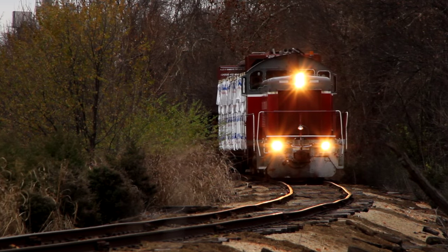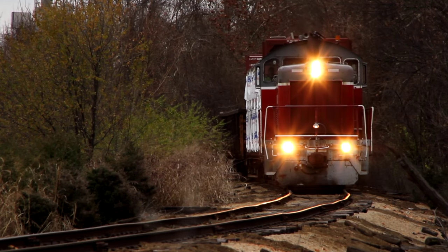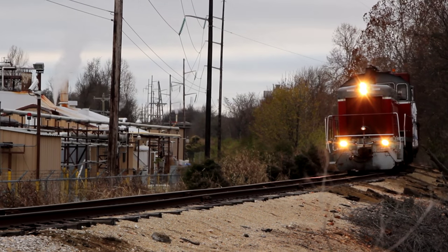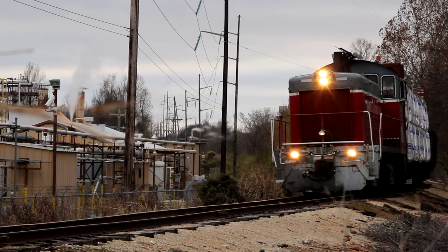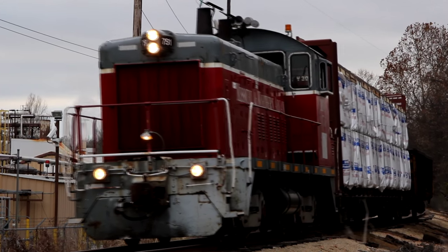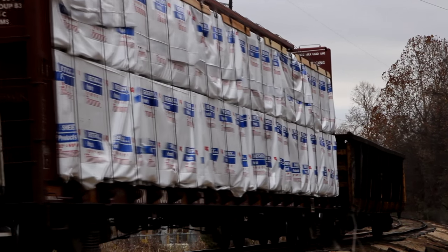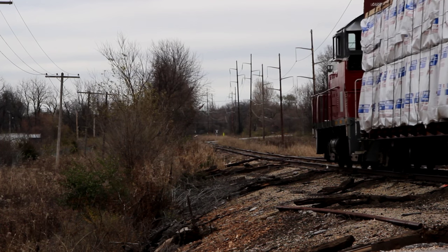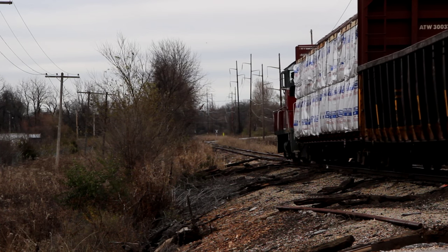It was in 1992 that Union Pacific leased the old White River Line and Springfield branch to the Missouri and Northern Arkansas Railroad. These days, BNSF Railway handles MNA traffic between Springfield and the rest of the MNA system.